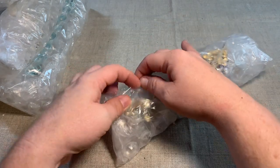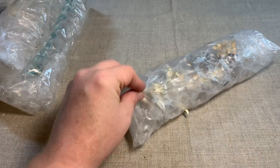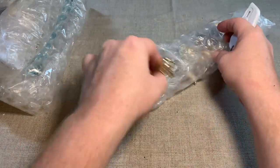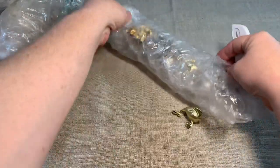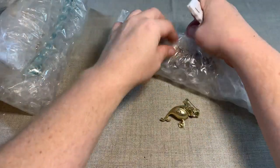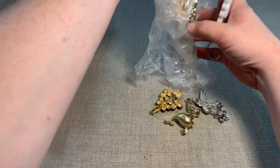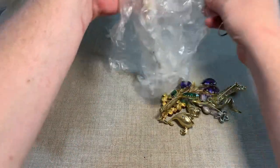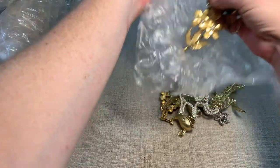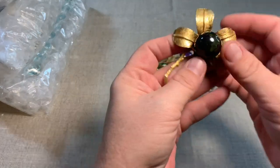Okay, let's see this one. I need my blade for this one. Oh, little brooch. Look. Okay. Ooh. Look at this gorgeous one here.